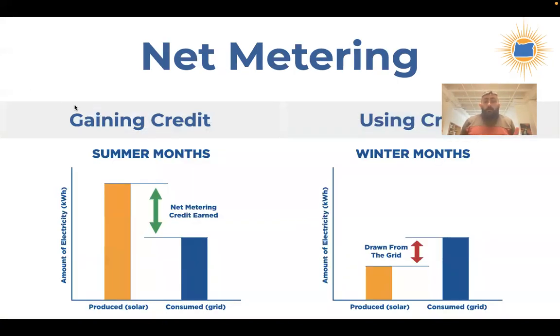Now to that system of net metering, which again, is how you account for the energy that you're exporting to the grid and gain benefit from that. This slide shows 2 charts, and these charts show an example of a summer month, where in Oregon we have really sunny days and you expect to produce a lot of energy, versus winter months when it's a little bit cloudier, just to illustrate how net metering works.